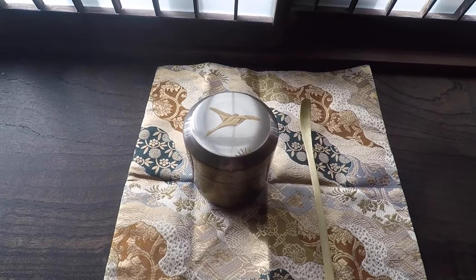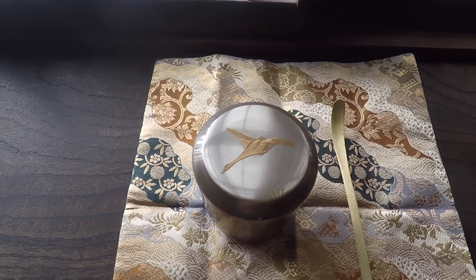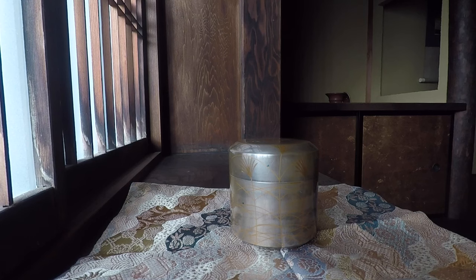Today's tea caddy is made by a lacquer artist, Yamada Soun, and it has the motif of a flying goose over branches of pampas grass. This is a very seasonal theme for winter. Then the tea scoop that I've chosen is made from a wood. Usually tea scoops are made from bamboo. This one is made from the Japanese Nanten wood. And I've chosen this for two reasons. Nanten can also be written in a different way and interpreted as nan o tenjiru.